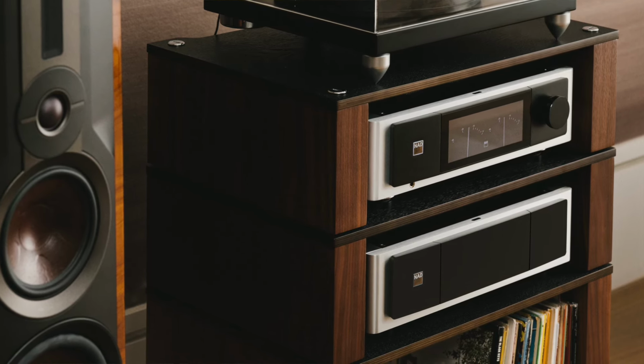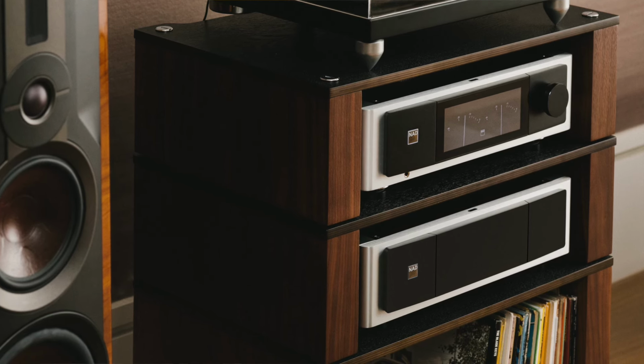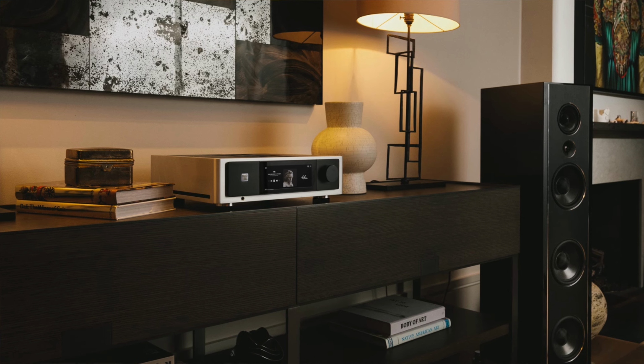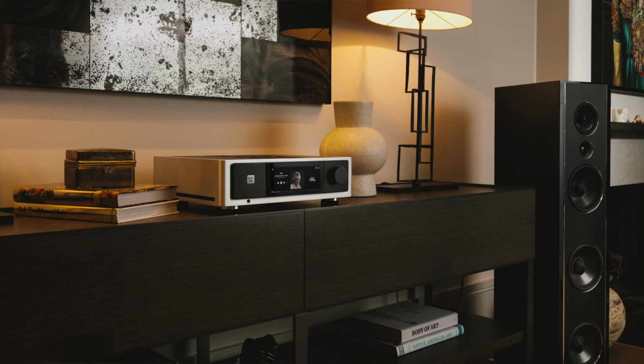So both the M33 V2 and M23 V2 feature elegant aluminum casework and magnetic Isopoint feet. Internally, NAD says every detail is focused on musical truth and system flexibility, guided by the latest psychoacoustics and engineering.